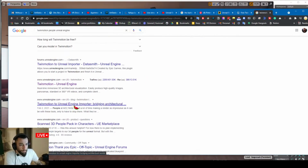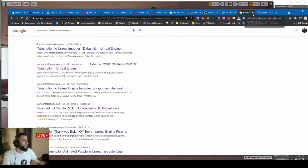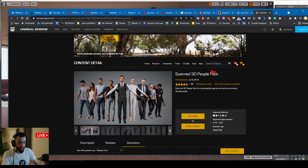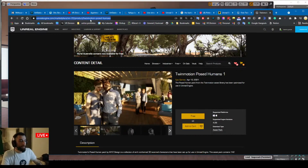And the people, I don't know which one exactly. Was it this? This is a free pack, I believe. I'm going to post a link for you in chat if you're interested in these photo-scanned people, but I don't think they move, they're just static. And the Twinmotion people pack is really high quality. This one, yes. This is really good, and it's part 1.